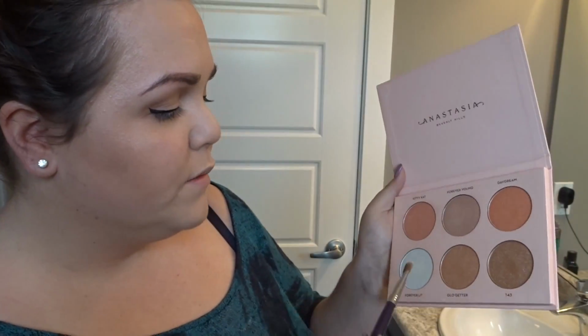I'm actually gonna go in with that flat shader again into Forever Lit, which is like this really light shade. I'm just gonna place it right underneath the brow. I love highlight. You know what, forget it. I'm just gonna put it in here too.